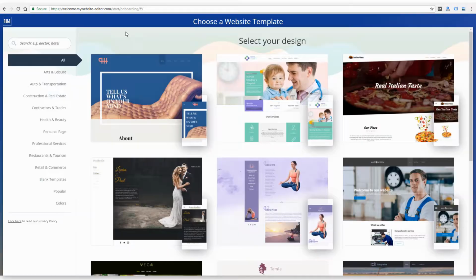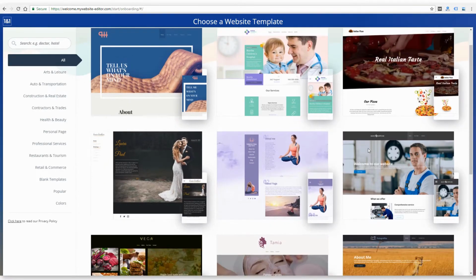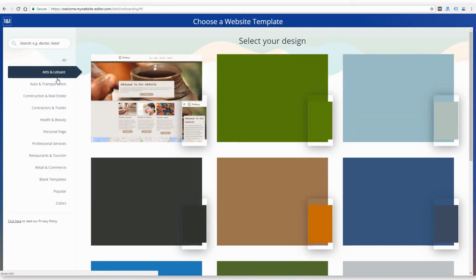So if you click Create Website from the dashboard, they'll ask you a few questions about your business, and then they take you to this page where you can choose a website template. And they have these templates here, and it looks like there's 30 pages with more than 10 on a page, so there are over 300 to choose from, and they divide them into different categories.